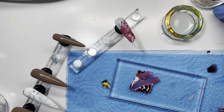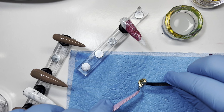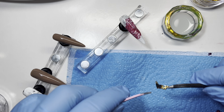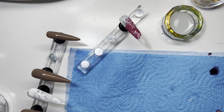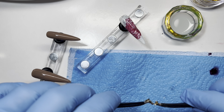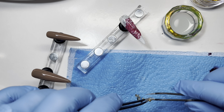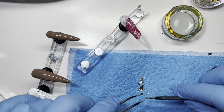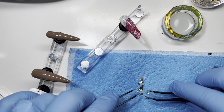As you can see, I was trying to give it that marbled effect, but I wasn't liking how this was looking. And then I was like, okay, well, let's add some foils, right? So here I am taking my tweezers, just picking apart the foil so that I wouldn't have one big piece of foil on the nail.